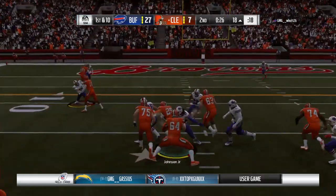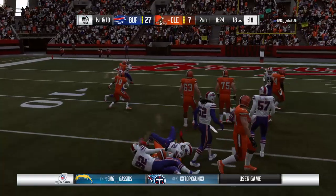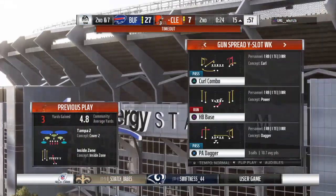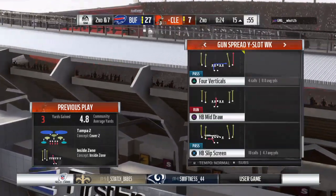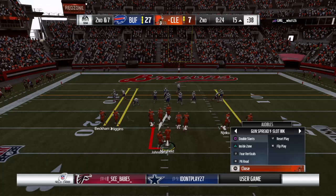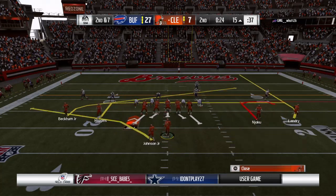A first down carry here for Johnson. And able to break one tackle, but then quickly brought down. And before this second down play, we'll get a whistle, a signal, and a timeout, as they'll stop the clock with 24 seconds to go in this first half.